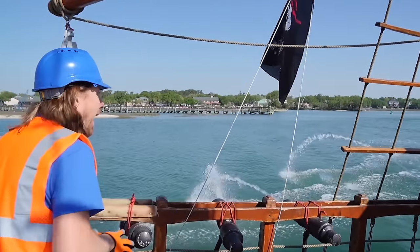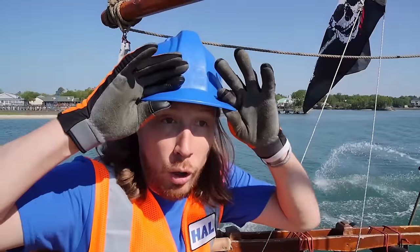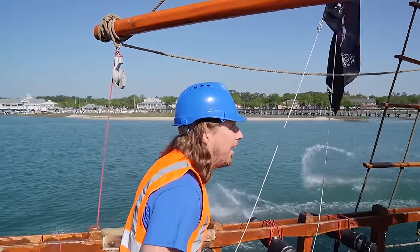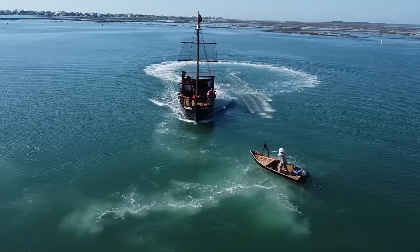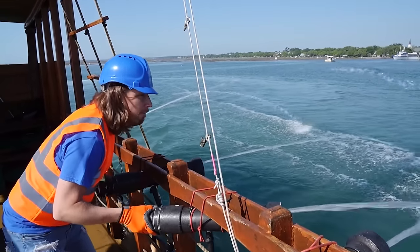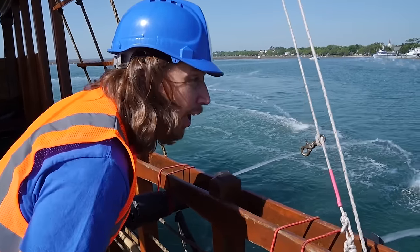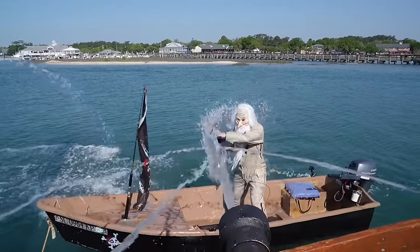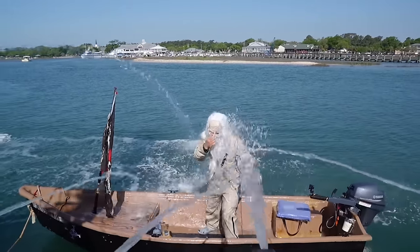Wow, this is absolutely awesome. Wow, who would have ever thought we'd run into some pirates out here? Here it comes once again. Come on, you get one of these cannons and help me. Oh yes. Oh, he's not gonna get our treasure today. I think we're gonna get him on this one.